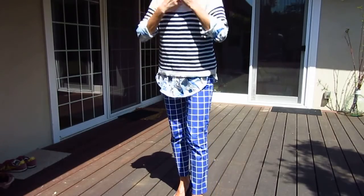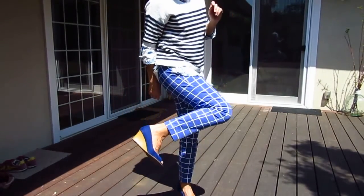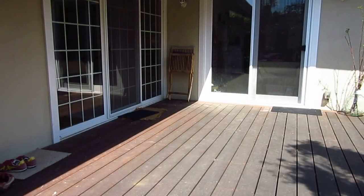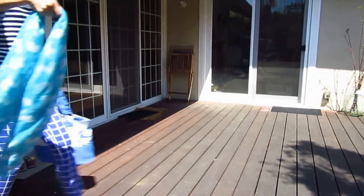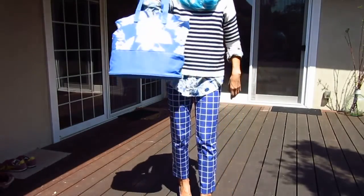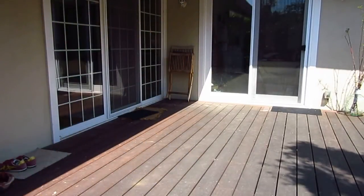So it's extra large. I have blue earrings to go with it, and blue shoes to go with it, and also a blue scarf. And a blue bag, white and blue bag.